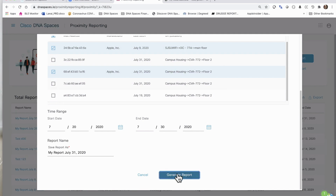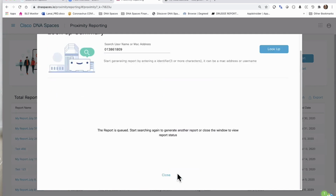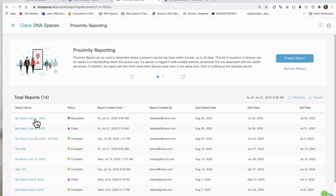And when I generate that report, it's going to be doing a crazy amount of computations. So it will appear in this requested state. That requested state just means that I'm going to be running a gigantic amount of computations and calculations. It'll probably take about 30 minutes, right? So come back in 30 minutes and then you'll see the completed report. So I'm going to be like Martha Stewart here and click on a completed report so that we'll pull it out of the oven just to see what it looks like.